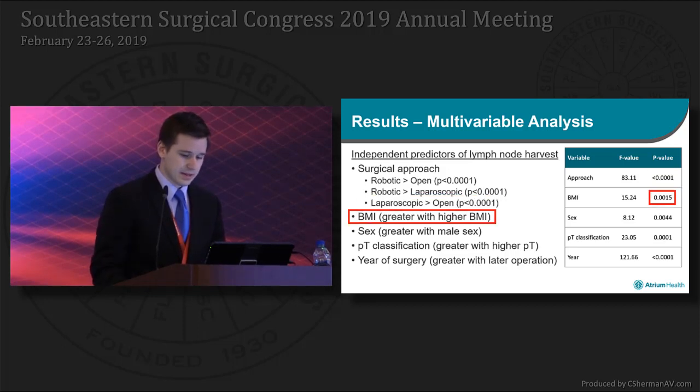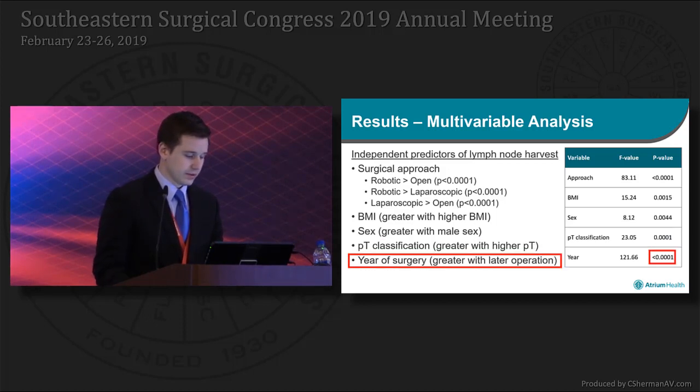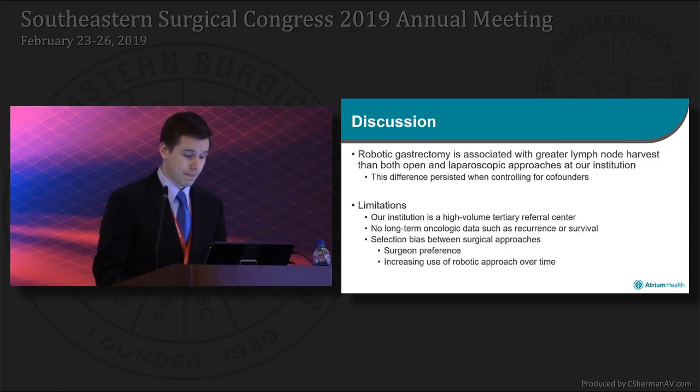Additionally, we found that BMI was an independent predictor, such that patients with a higher BMI had a higher lymph node harvest. We found greater lymph node harvest for patients with male sex, greater lymph node harvest for patients with higher pathologic T classifications, and greater lymph node harvest for patients with later operations.